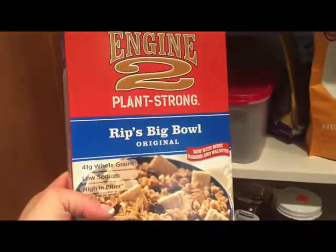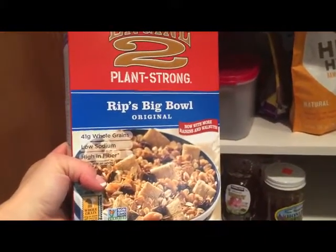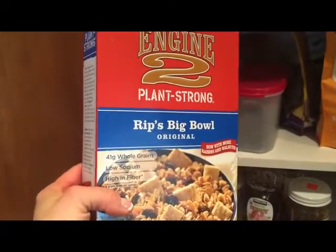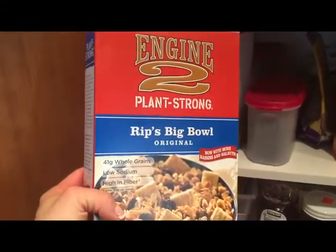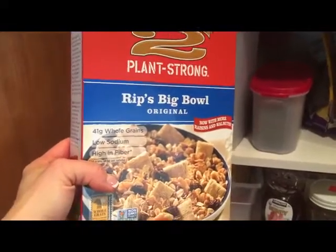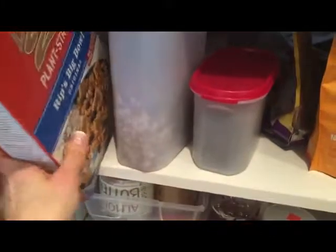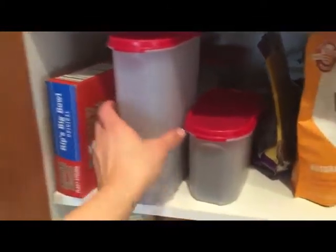So I did find this Engine 2. It's a brand that is evolving at Whole Foods. And so this was a retired fireman. He came up with plant strong based foods. And so, you know, as part of my kind of healthy convenience idea, this works. It falls into my Back-to-Basics program. So I do approve of that.